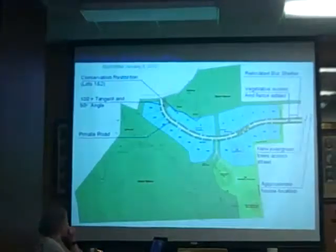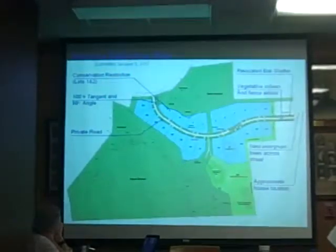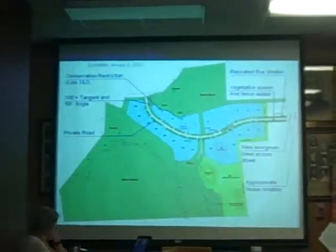We have a 100-foot tangent at a 90-degree angle here, and in doing so, we had to realign the roadway and realign many of these lots in terms of where they're located and their sizes. It's still the same concept in general. We have 24 lots that vary in size from a quarter of an acre on up to 3/4 of an acre.